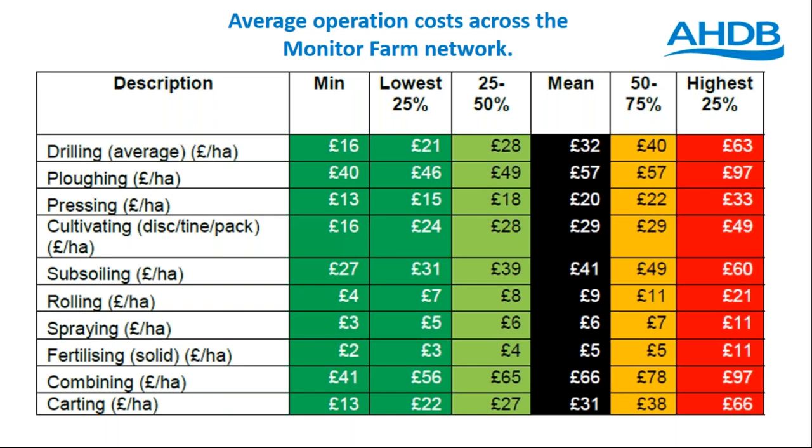of cultivations, of harvesting, and the size of harvester against the area that you have to cut. And you'll see there's quite a range of machines with an awful lot of work to do, and there's a couple of combines that have a fairly easy life. But of course, that will increase the cost.